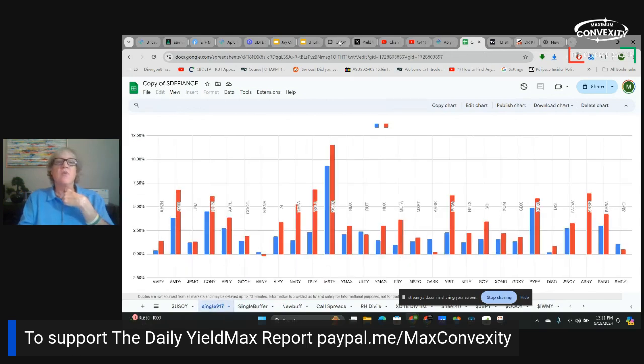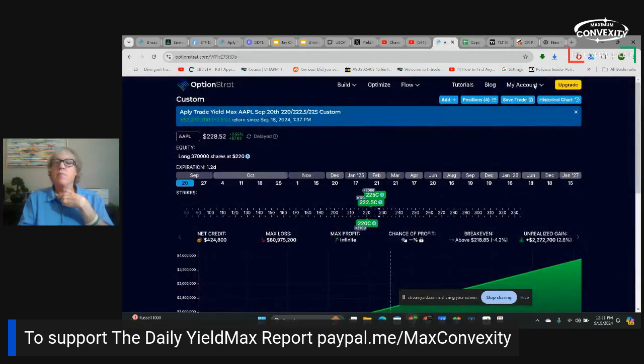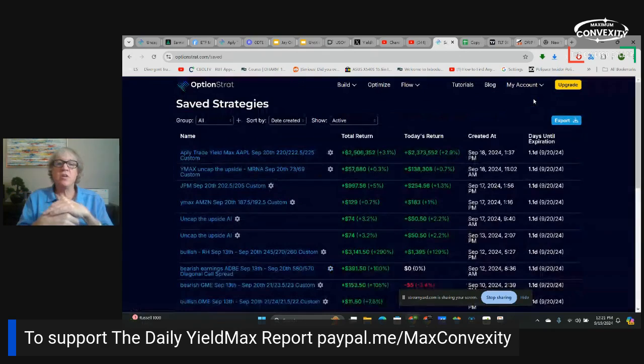Okay, let's do it this way. I saved a bunch of these trades in OptionStrat. Here's the Apple trade. I put it into OptionStrat. It's up 2.5 million right now.